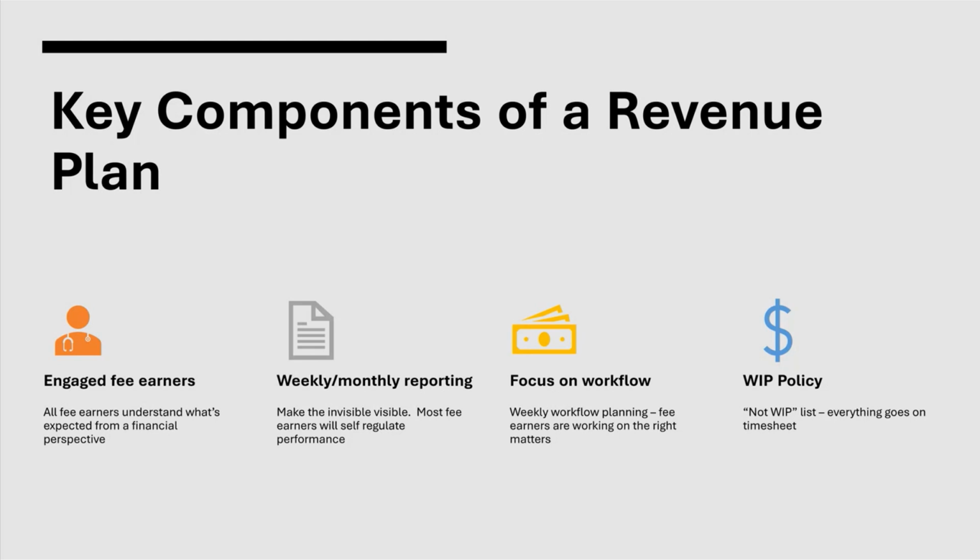But the key is to be really clear on a policy. And the key is not to say what does go into WIP. It's to say what doesn't go into WIP. My view is that there's only 3 items that should never go into WIP on a matter. 1 is cost agreement. 2 is raising a fee. 3 is answering a fee inquiry. Everything else should go into WIP. It doesn't mean it gets billed.